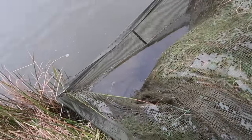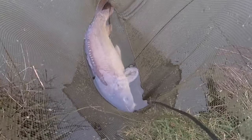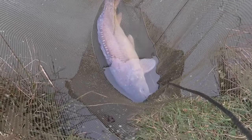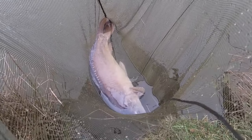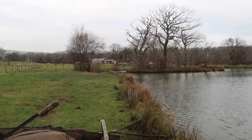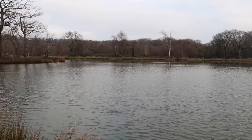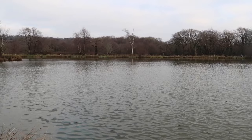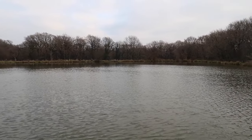Then guys, we got number four in the net. It's a mirror. It's the biggest one of the day, probably about 16 pound. We'll have a look at him now. Yeah, so it's about 3:15 now, and fish number four. Biggest I've had out there is 19.10.